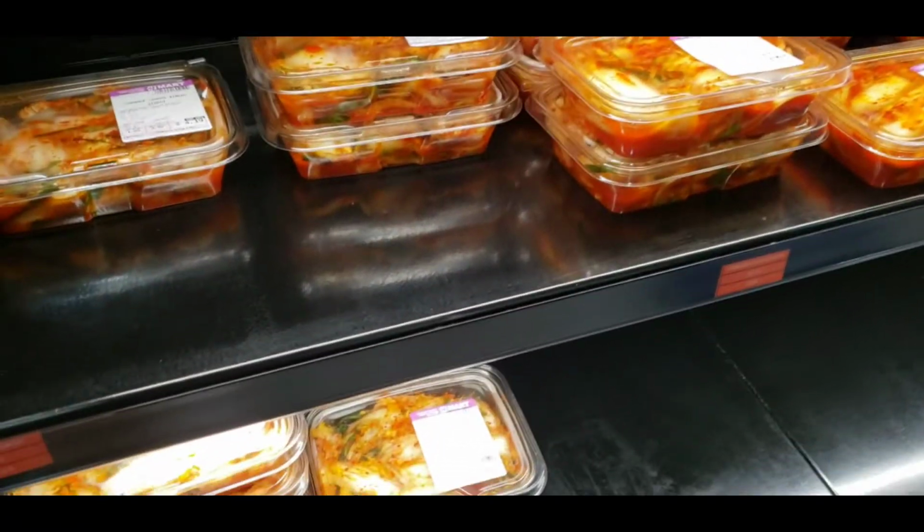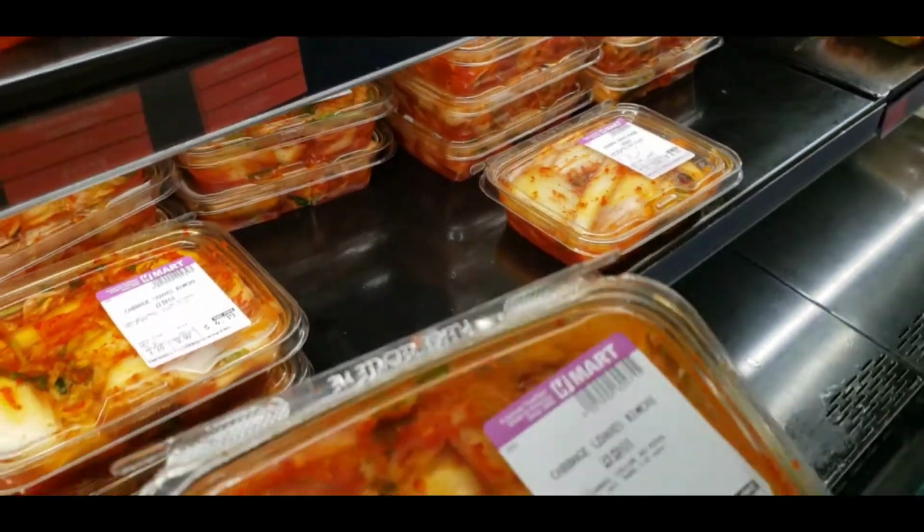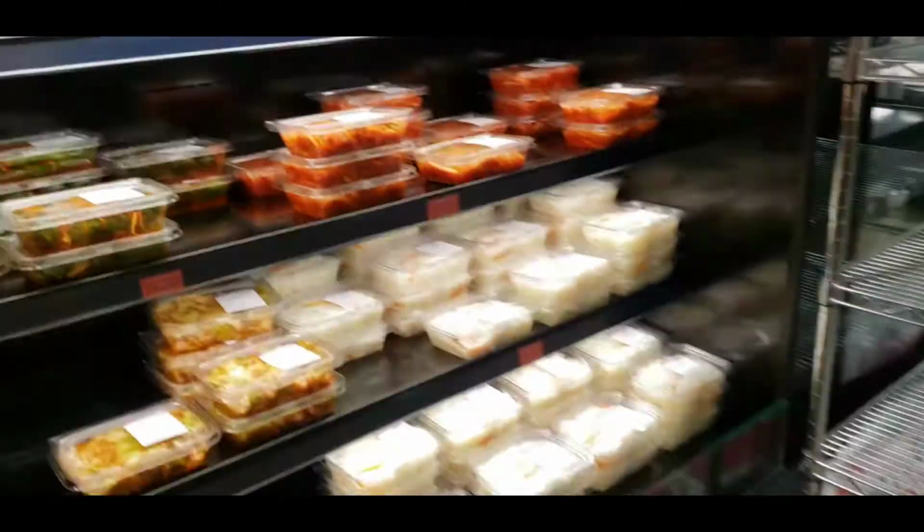Okay, so we're gonna have the kimchi cabbage right here. This is good. And let's try to look for more.